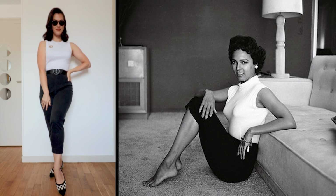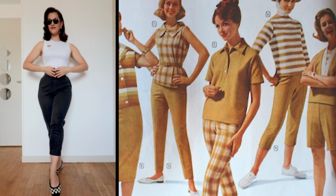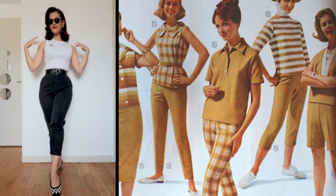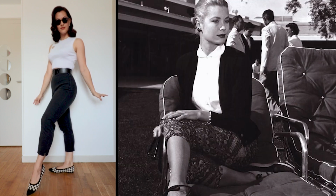This is probably my favorite casual vintage item. I love Capri Pants, and as you can see here, I've paired them with the VIVAIA shoes. You can pair it really simply with something like a tank top, a singlet top, a t-shirt, a shirt. Capris are super duper versatile, and there's so much inspiration from people like Audrey Hepburn, Brigitte Bardot, Grace Kelly, and many more to give you ideas on what you can pair with your capris.